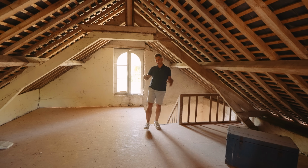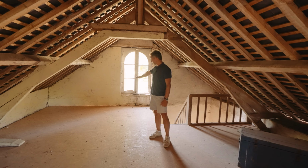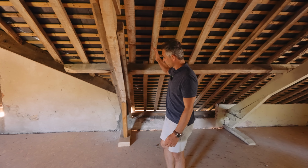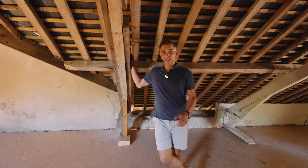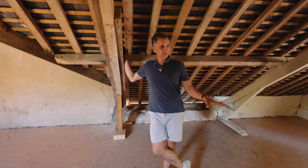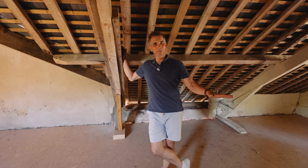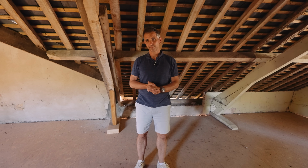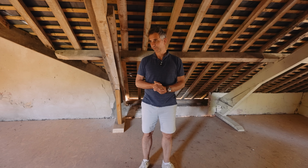Safety first. Me and Benoit and other people helped to change the floorboards here and to fix the rotten beams and to support some of these roof beams. And for this job, material and workmanship included, we paid about 5,000 euros. But it was, again, essential for the structural integrity of the building.